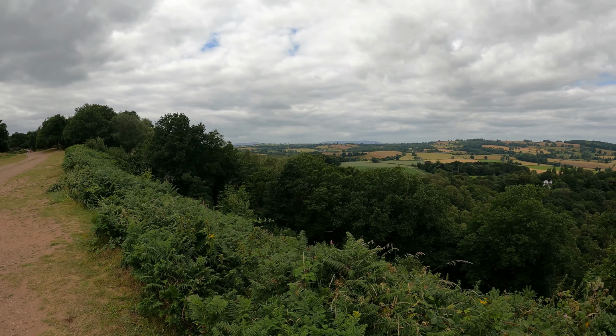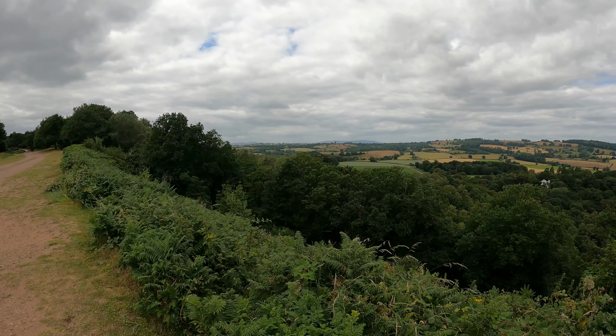West to Shropshire, and somewhere out there is the Shropshire Union Canal where we were last year. I can't spot it, don't suppose you can either. Just a stunning view. Just walking along the Staffordshire Way now, along the edge, these wonderful views.